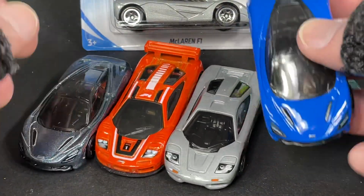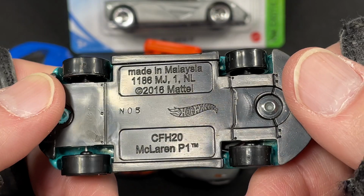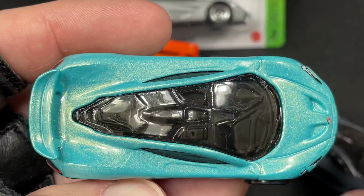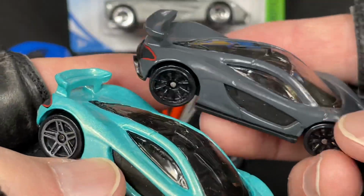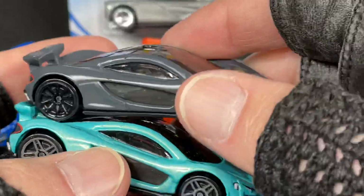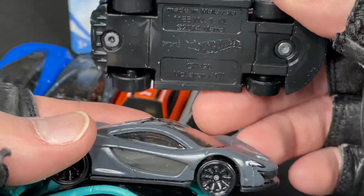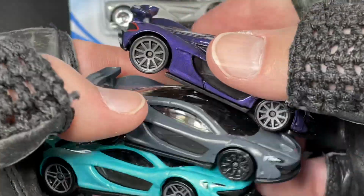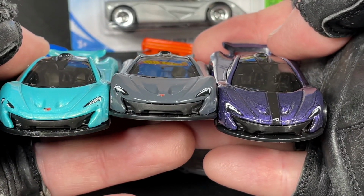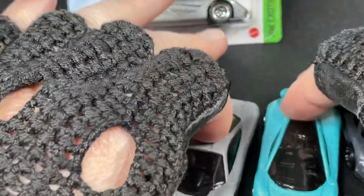Pretty nice. McLaren collection keeps growing. Then I have these over here. These are pretty nice too. This is the P1. The P1 in the light metallic green. Very light, kind of like a seafoam green. Then I have it in this gray. P1. And I have a purple one. All McLaren P1s. Pretty cool. So I have those. And this is how they look next to the new one.